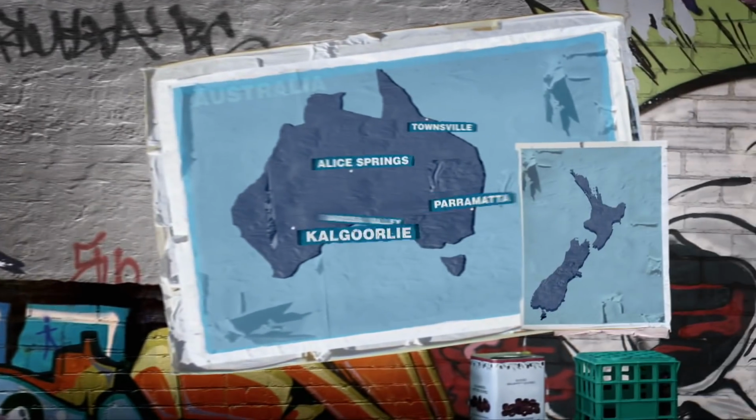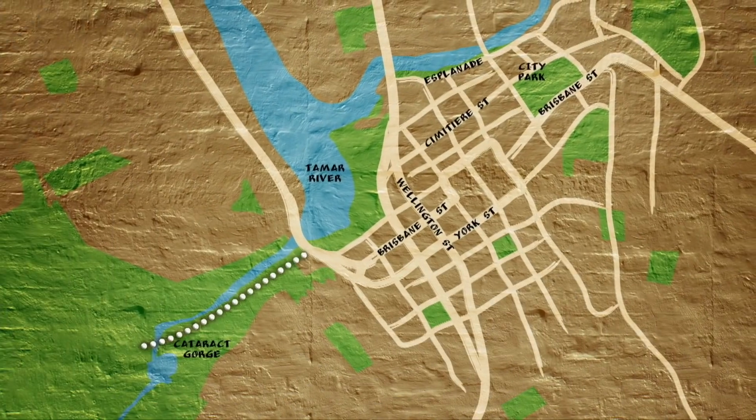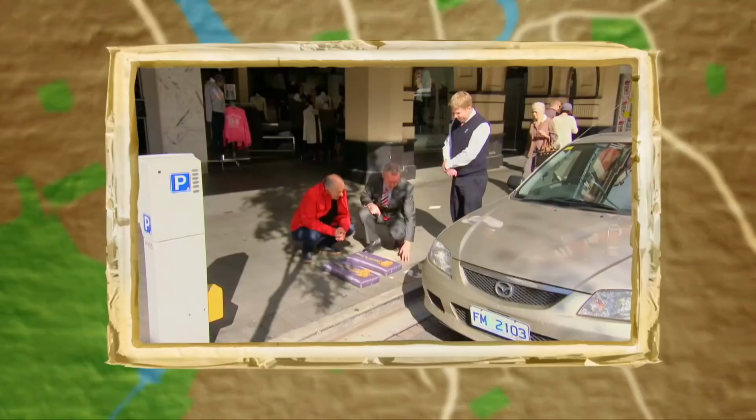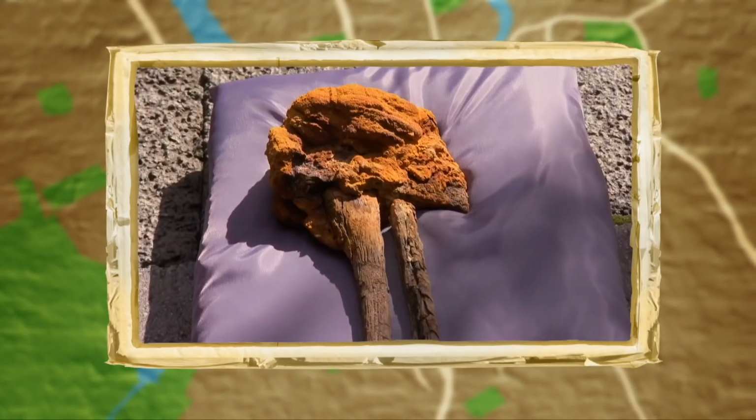So which part of Tassie am I in? Launceston. Starting at Cataract Gorge and finishing at the city centre. We found them right here. I'll talk age-old rivalries and modern archaeology with a local dignitary.